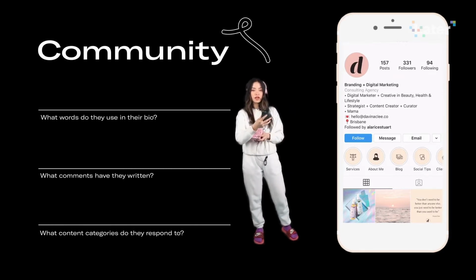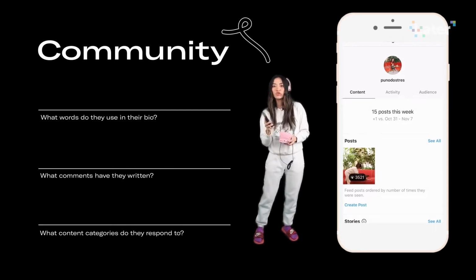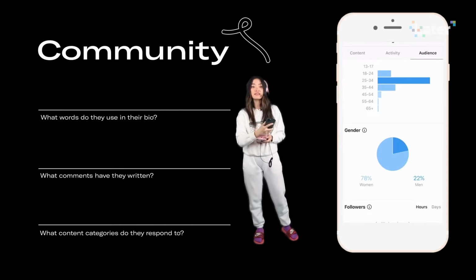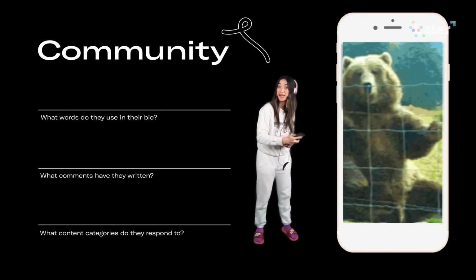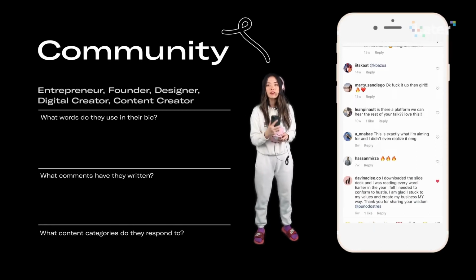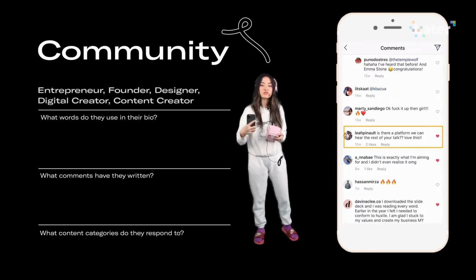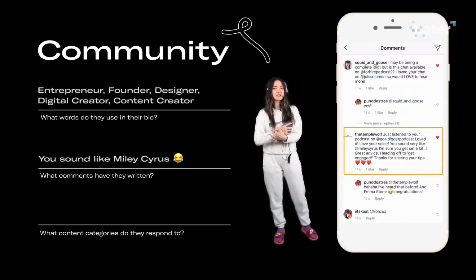I feel like there's a lot of women that are looking at my account. And actually, you can also see that if you go into your insights, just go under audience. It shows your top location, age, and then here it says number of women that are following, 70%. Oh, hello, ladies. It seems like there are also a lot of self-starters and founders. For example, this girl said, this is exactly what I'm aiming for and I didn't realize it. This person said, is there a platform we can hear the rest of you talk about this? Someone said, I sound like Miley Cyrus. So that's great. I guess I really should own that.